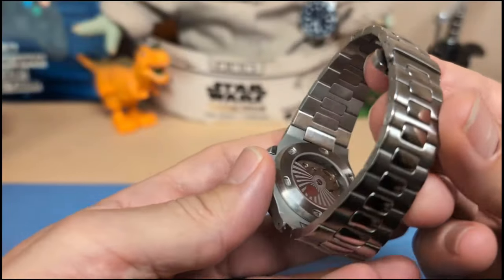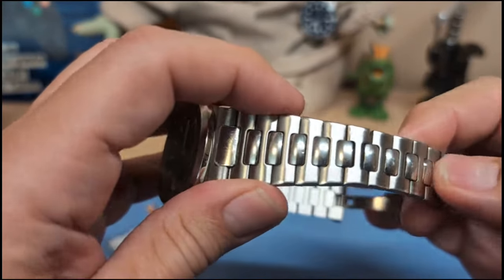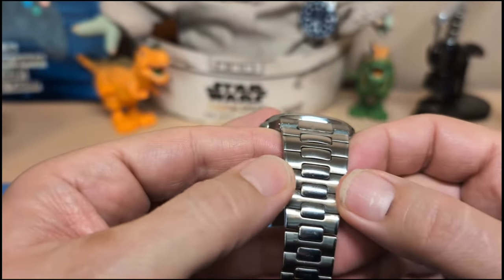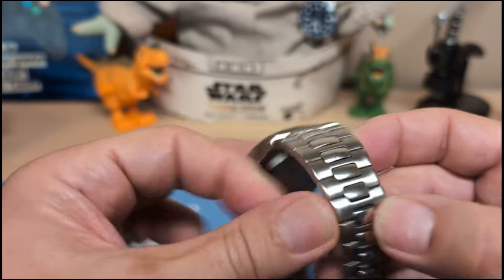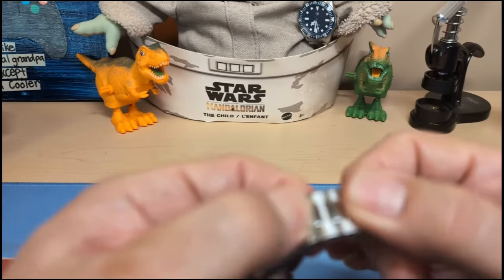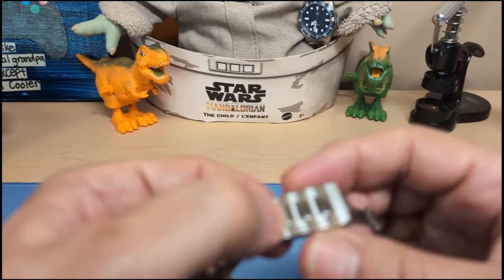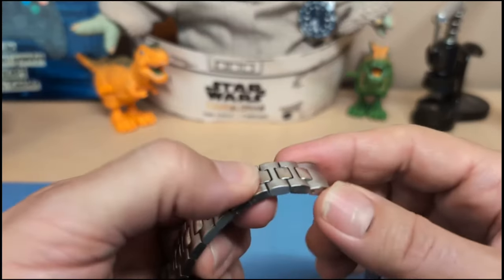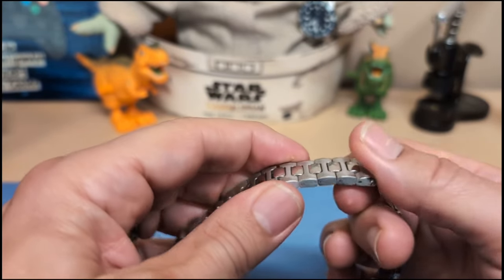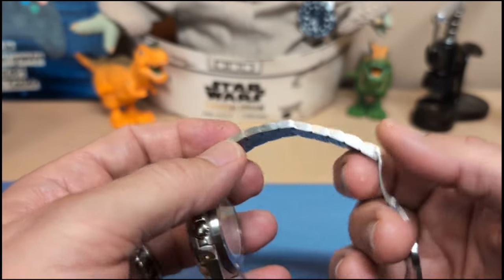Then we have the bracelet. The bracelet's an H style. That's similar to a real Nautilus. It has the brushed links with the polished edges, and then it has the polished center links, and they're fully articulating. A lot of these H-link bracelets are fake, where the center links are attached to the other links, but this one is not. But because of the design, though, it still doesn't flex very much, so it doesn't really contour to the wrist very well.